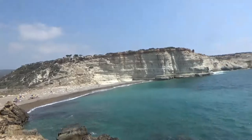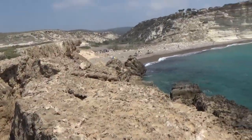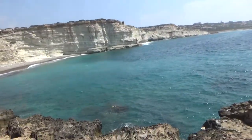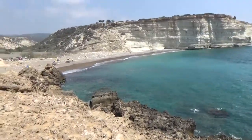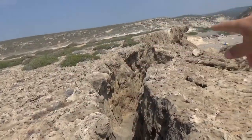I'm on top of another massive rock. Yeah, we're out here, look. This is what we've climbed. Woo! Yeah. I can simply now just walk back around there and back down there.